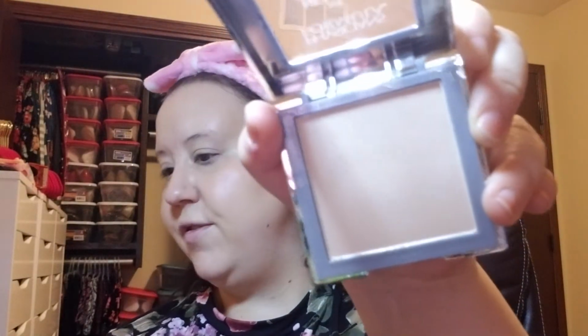Then for my powder, I'm going to use the Physicians Formula Healthy Powder with an SPF 16, and I wear the shade LN3. So this also matches, trying to get a camera view on this. This actually matches the foundation that I'm wearing today. So this is just your average powder foundation.